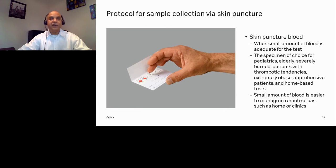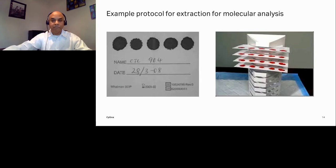The collection of DBS is pretty simple. Right after the finger prick, apply pressure, allow a large drop of free-flowing blood to collect, then quickly and gently touch the card with the blood. Let the blood soak through. Repeat until at least all circles are filled. Be sure to fill out the name and date or other special requirements on the cards. Once the card is dried, it is ready to ship.